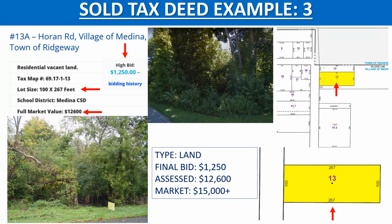Let's see. Here's another piece of vacant land that sold. This property sold for $1,250. So, not very much. It is 100 by 267 feet, assessed at $12,600. And from what we can see on this property, the market value has to be at least $15,000. It's a conservative estimate, and it's got good size at 100 feet by 267 feet. A lot of opportunity, a lot of possibility.